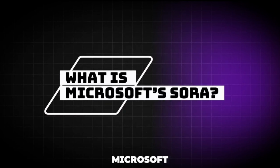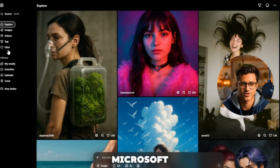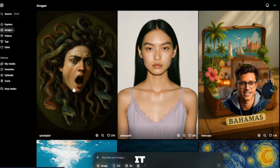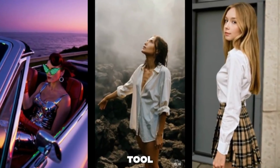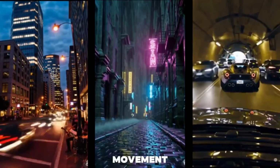What is Microsoft's Sora? Let me break it down. Microsoft quietly launched this free AI video tool inside their Bing mobile app, and it is next level crazy. Every single video you're seeing right now on screen was generated using this tool. The realism is insane. The details are crisp. The movement is shockingly human-like, and best of all, you don't pay a single cent.